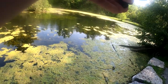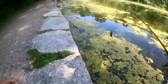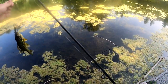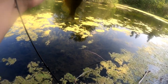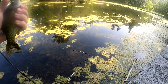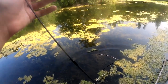I got something. Are you kidding me right now? Oh, no, it's a bass. There we go. Oh, it's just a massive pumpkin seed. Nice, dude. Oh my gosh, that's a big pumpkin seed, bro. Holy moly. Wow, okay, let me get a shot of this guy. Let me get a look at this specimen. That's not trophy, but that's pretty nice. They got him on the GoPro, probably. I caught bigger, but.